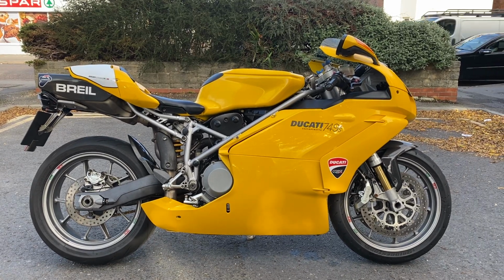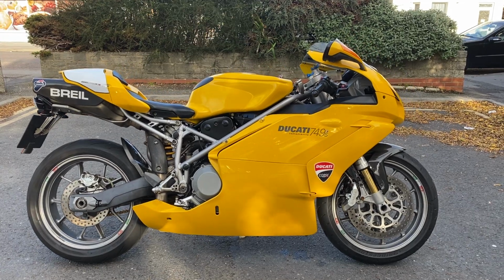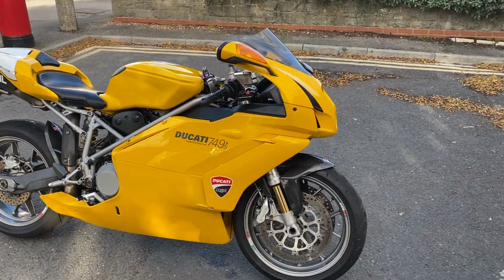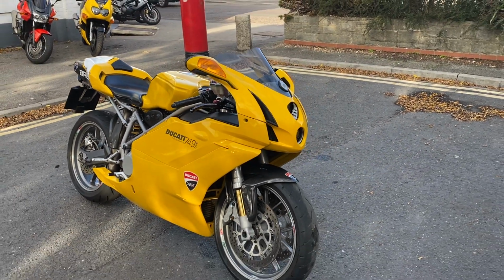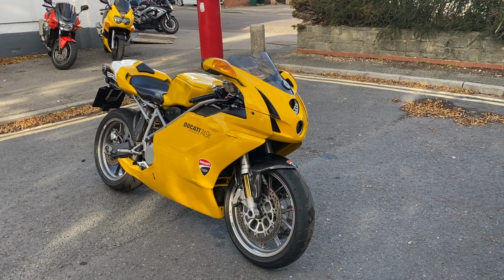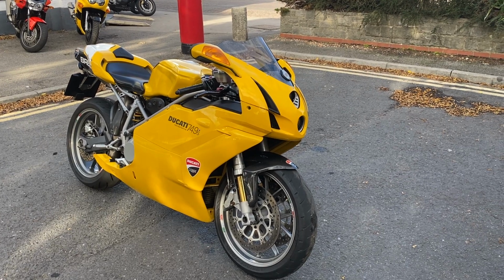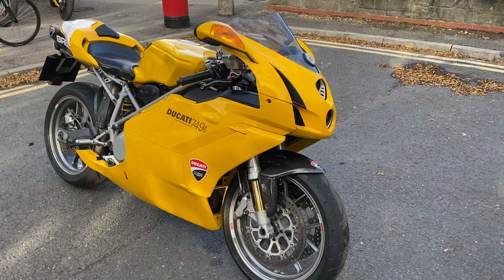Hi everyone, welcome to this lovely 2003 53 reg Ducati 749S in the best colour by a long way in my opinion. I absolutely love the yellow ones, I think they look absolutely fantastic. The S model coming with the Marchesini wheels, solo seat unit on there, 16,000 miles on this, in good all-round condition. It's not concours, it's not complete sort of collector condition.